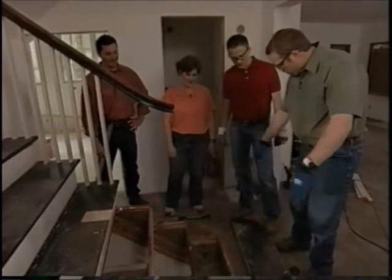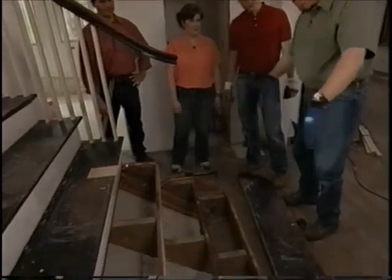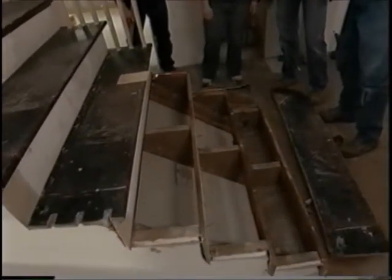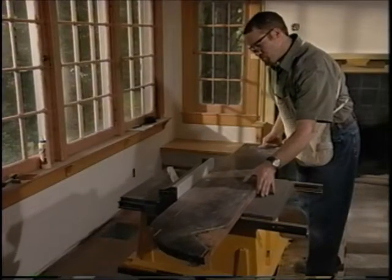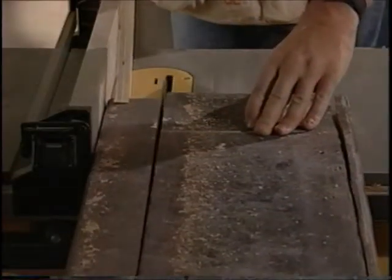How about those treads? We gonna be able to reuse them? Oh yeah, definitely. The back portions that are kind of cracked there, we'll just rip off and actually add a new piece to the back, push the tread forward. Cool. Well, saving all 3 treads was a little too optimistic. The bottom tread had its round return missing on the left side. The second tread was cracked, and the third tread had its nosing broken off. Chris makes the best of the situation by making 1 tread out of 2 damaged ones.